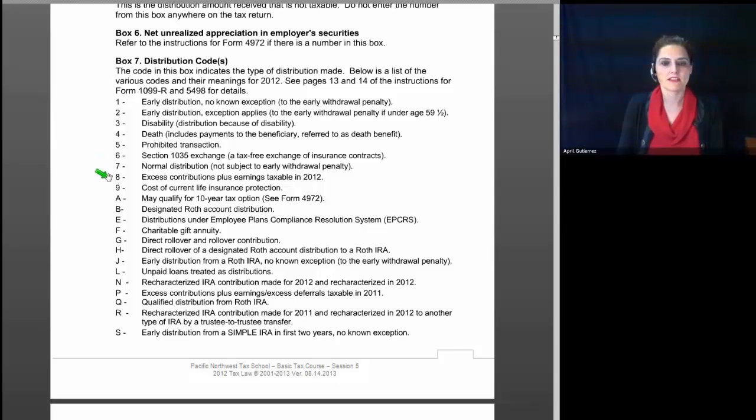Then we move on to excess contributions plus earnings taxable in 2012. That would mean you put more in than you're allowed to. And then we're going to go on to some others, and I'm not going to read them all to you, but I do want to look at some of the other codes that pop out at me, including Code B, which is a designated Roth account distribution. Then we have G, which is a really common code. I see Gs all the time, and that means that there was a direct rollover and rollover contribution. It means money came from a pension plan, such as a 401k plan or an IRA, and it was directly rolled over into another plan, usually an IRA. Code H means there was a direct rollover of a designated Roth account to a Roth IRA.